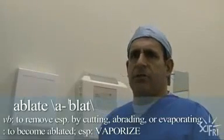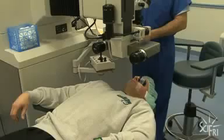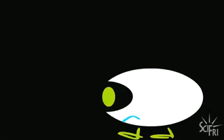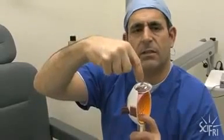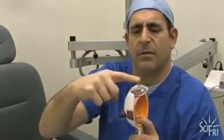Some lasers are thermal, where they actually create a sizzling or burning effect. Other lasers are disruptive, where they actually create like a shock wave. This laser actually ablates the molecules. It takes the molecules and breaks them apart into carbon dioxide and water. Dan, the patient, is nearsighted, which means he either has too long an eye, a lens that has too much focusing power, or a cornea that's too steep. Any of those things may make someone nearsighted. But no matter why you're nearsighted, we treat them the same way. We flatten the cornea. The laser applies pulses directly to the cornea, and thereby flattening it.